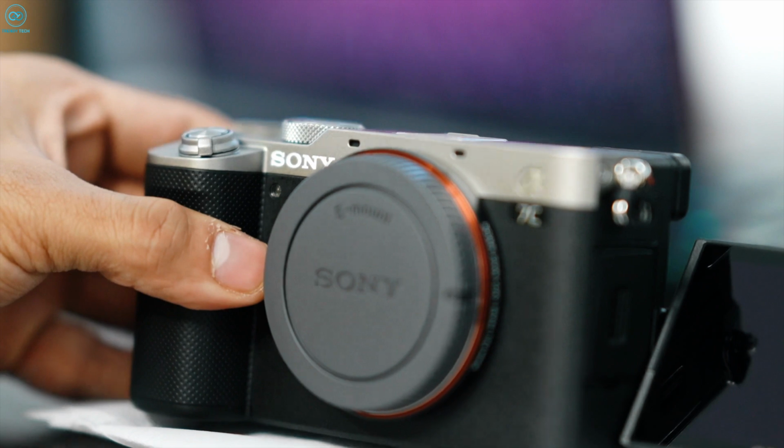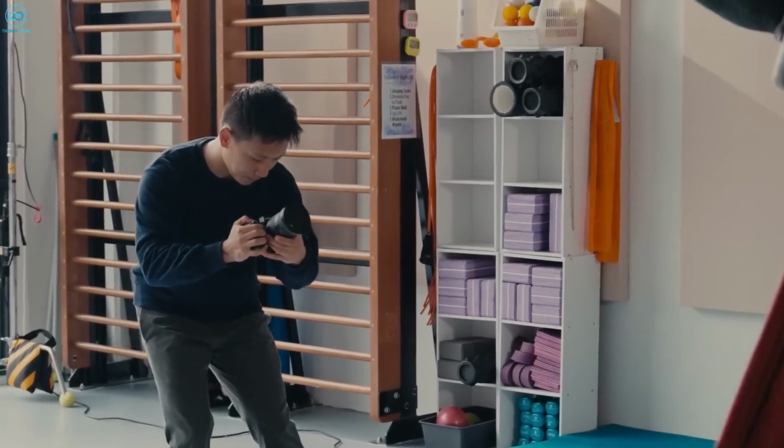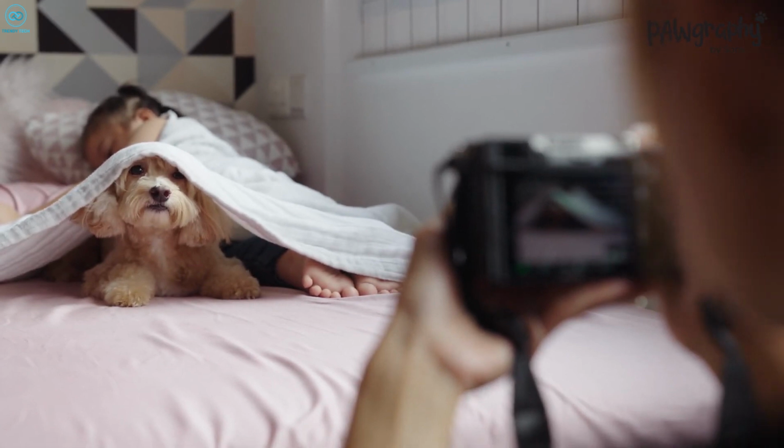In our opinion, the R version is the best value for money camera, but the approach Sony has taken with successors no longer categorizes them as entry-level cameras. Instead, they stand on par with certain flagship models as we've seen in this video.